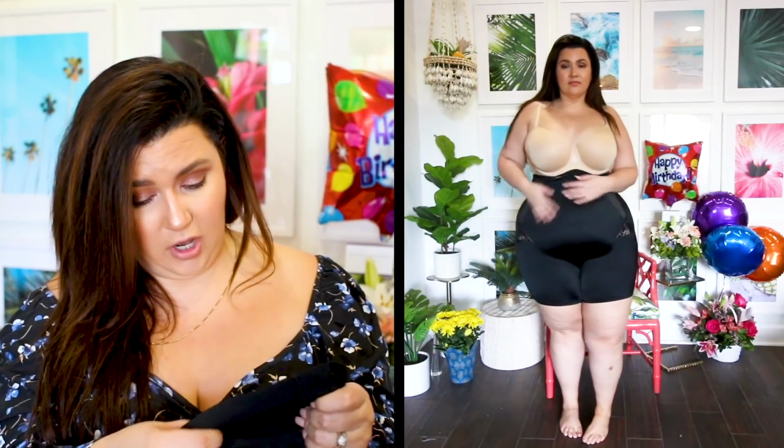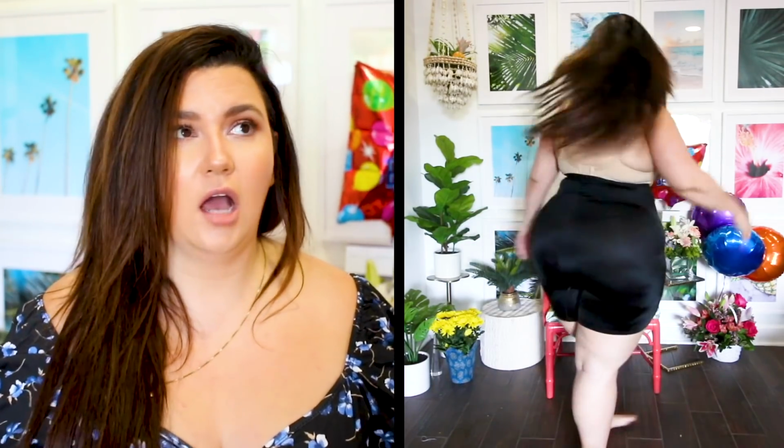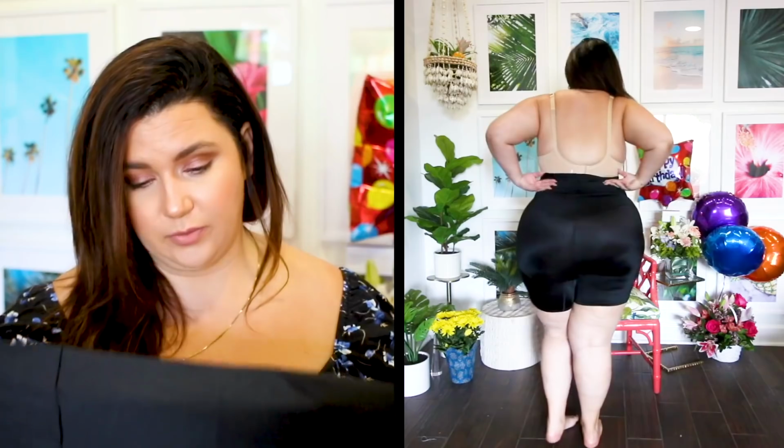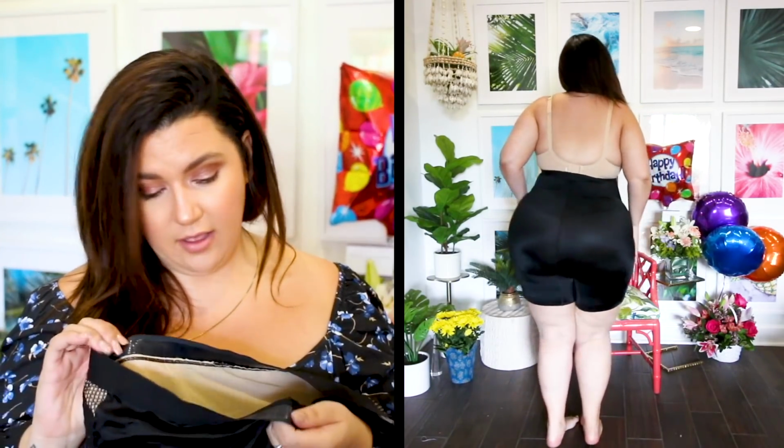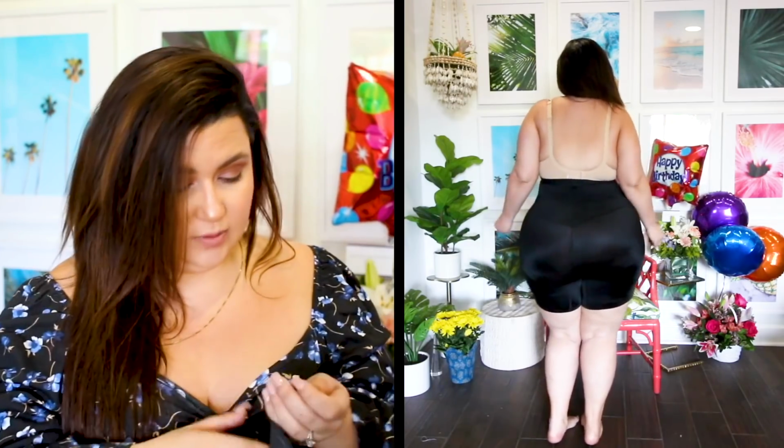I lost the tag for this one, so I'm going to read it off the back. It is an ultra high waist thigh shaper. I really like this one as well. My favorite thing about it is the fabric, a spandex that's really nice and silky. It doesn't have the hold that the other two do, but it has a little bit of hold and a lot of smoothing, which I really enjoy. It is a short, and it is high enough that it can get tucked into your bra strap so it doesn't fall down.